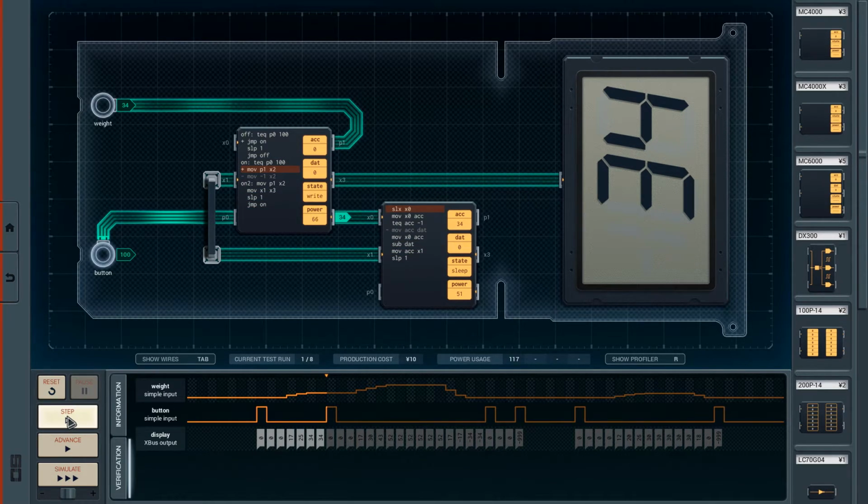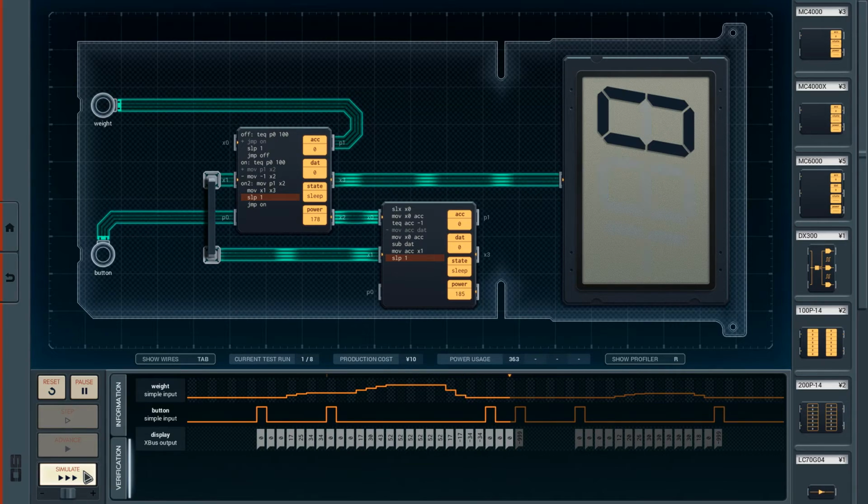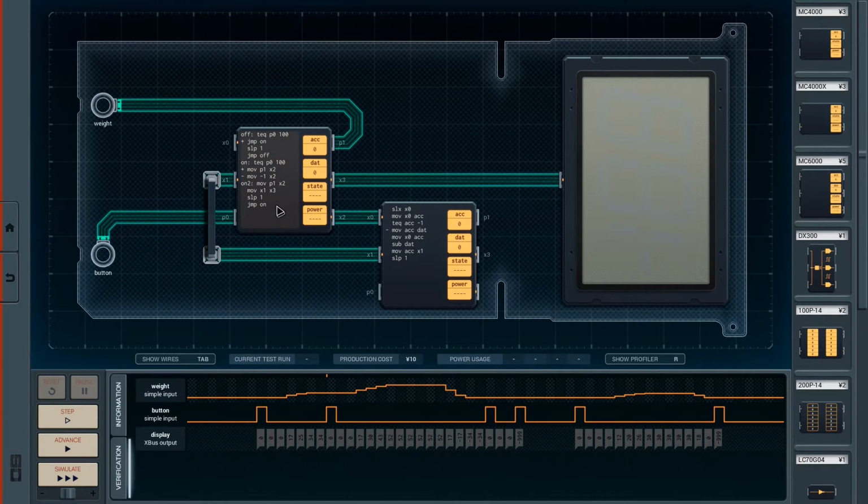Alright, so we're sending 34 to 0. Okay, now that's in DAT. Now we have 34. Subtracting that and zeroing. Alright, there we go. It's good except for the off signal. So in off we need to just sleep. We need to send, move -99 to X3.